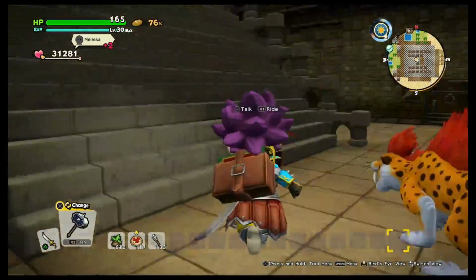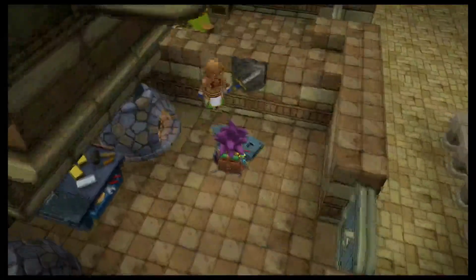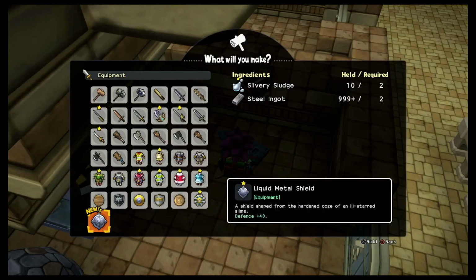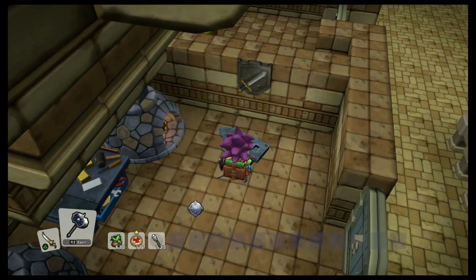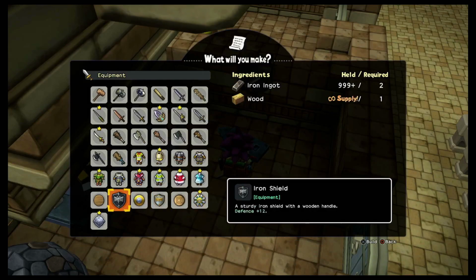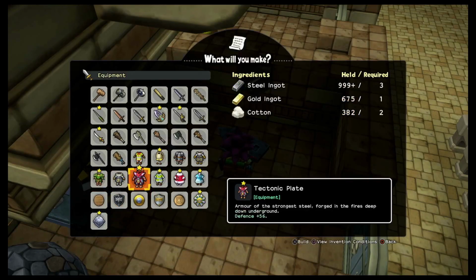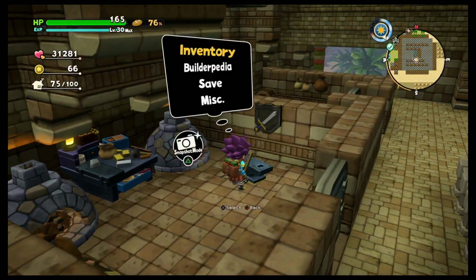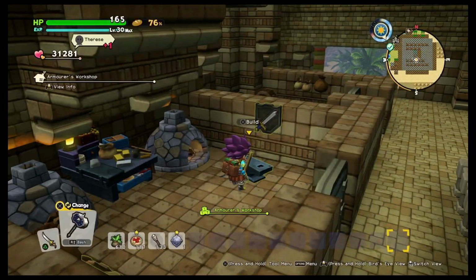Okay. Up we go. Atelier. Metal slime shield. Liquid metal shield. Got plenty of stuff for it. Yep. Just looking at all the other ones here. Am I still wearing... What am I wearing these days? The magic armor? Yeah, magic armor, which is 48.